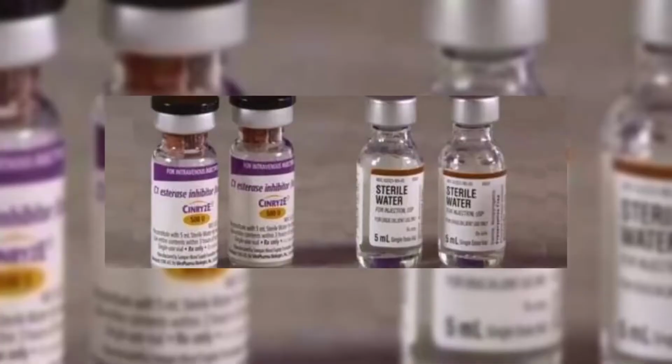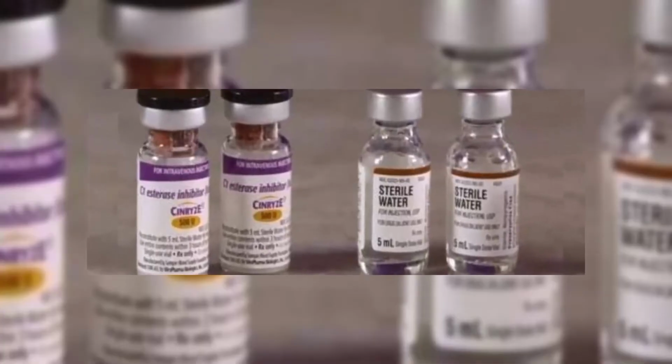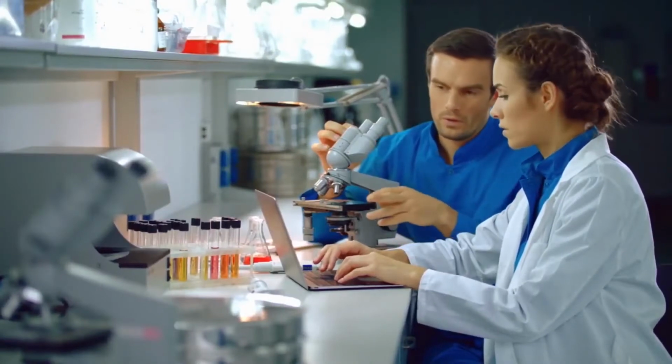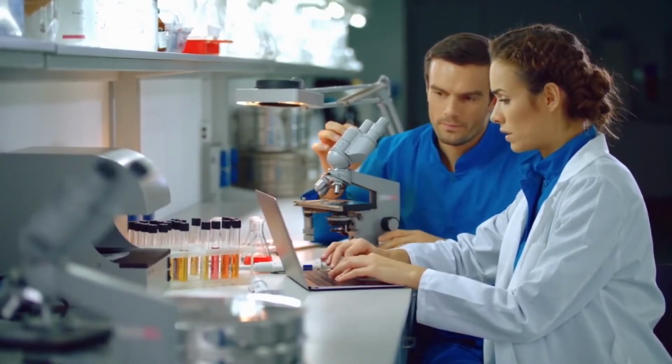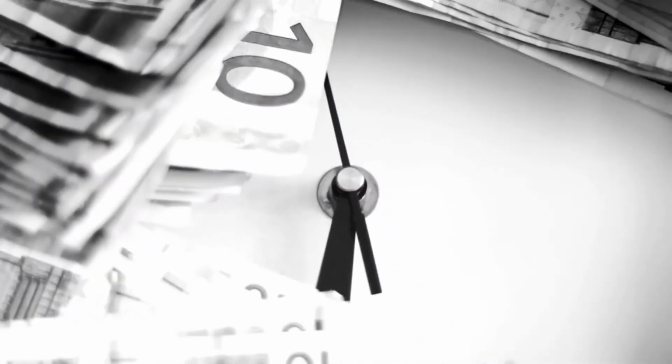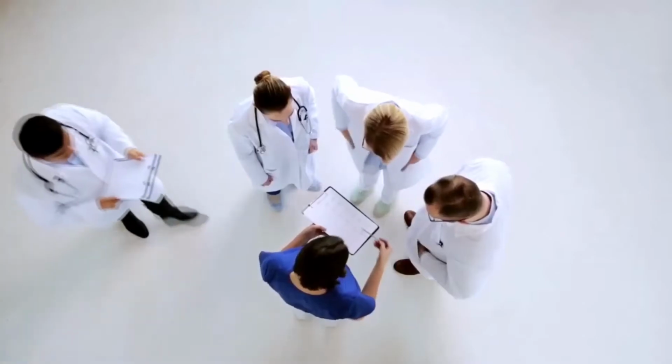Number 6. Actimune. You will be surprised to know that Actimune, also known as interferon gamma 1b, falls in one of the very expensive groups of genetic disease treatments. It costs roughly around $700,000 per year based on some of the well-known reported prices from WellRx.